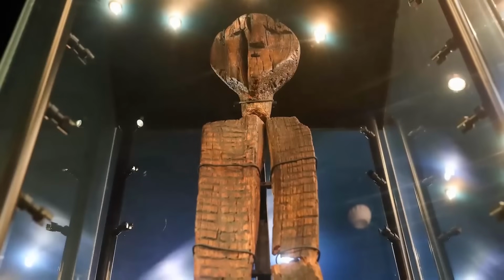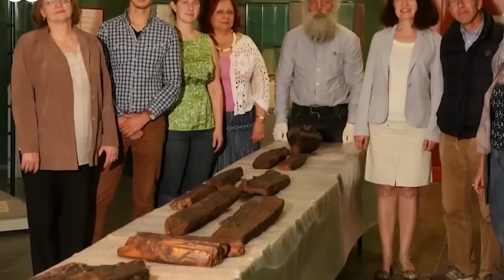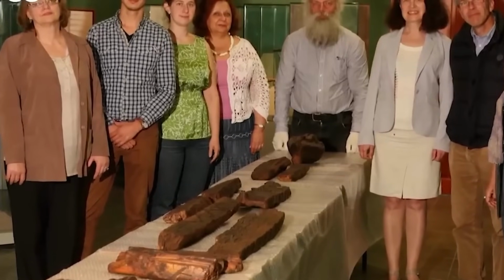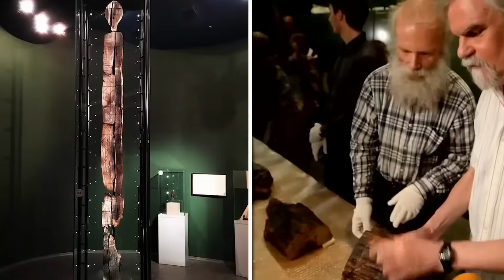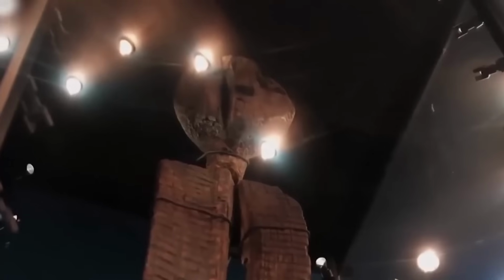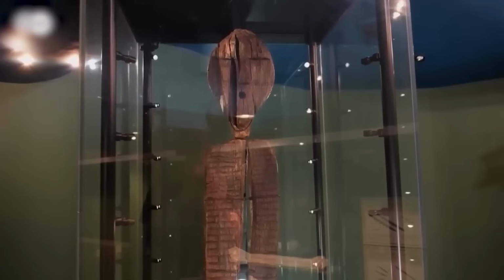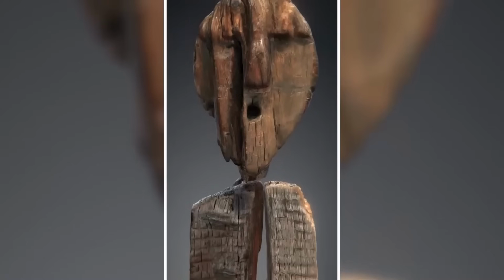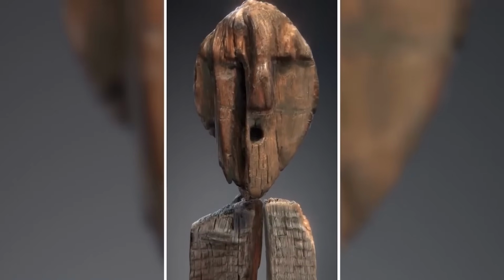What makes the Shigir idol even more remarkable is its age. Carbon dating shows it predates the Egyptian pyramids and Stonehenge, challenging assumptions about prehistoric societies' cognitive and artistic abilities. Its intricate iconography hints at a cultural sophistication unexpected in hunter-gatherer groups, raising questions about forgotten advanced civilizations and the secrets ancient societies may have left behind.